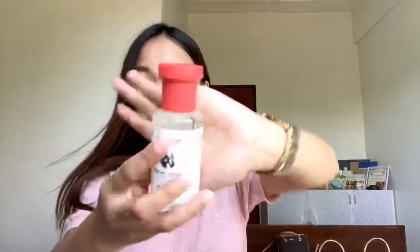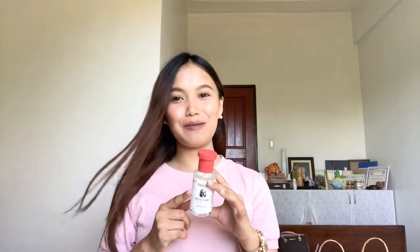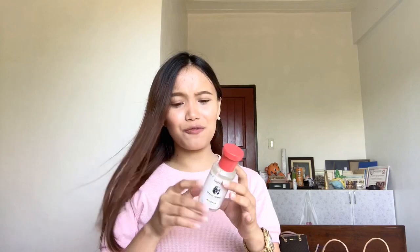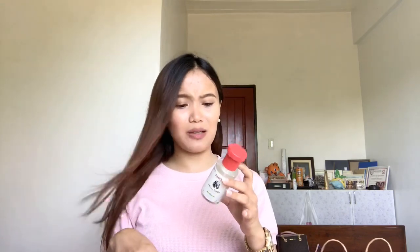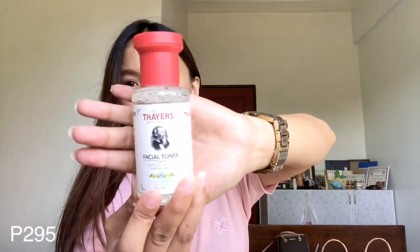So, this is a new skincare product that I will be using. So this is Thayers Witch Hazel Toner. So yung variant na nakuha ko is cucumber, pero yung gusto ko talaga is yung rose petal kasi yun yung sikat, diba? So ito na lang instead of lavender na nandun kasi wala yung rose petal. Kasi nga, maganda din siya kasi refreshing sa feeling yung cucumber, diba? So ito yung kinuha ko. And babalitaan ko na lang kayo tungkol sa paggamit ko dito. Ito naman is 89 ml for 295 pesos.